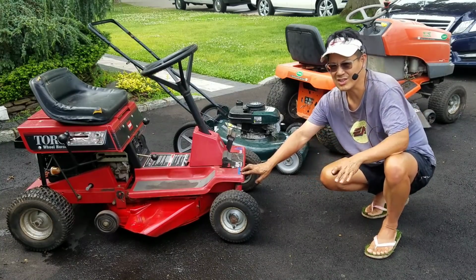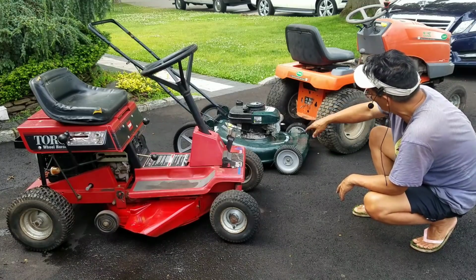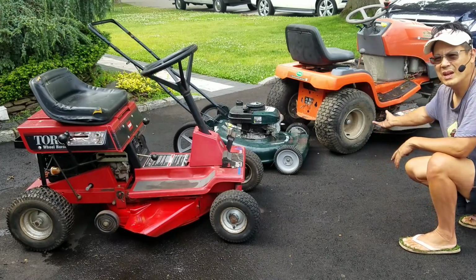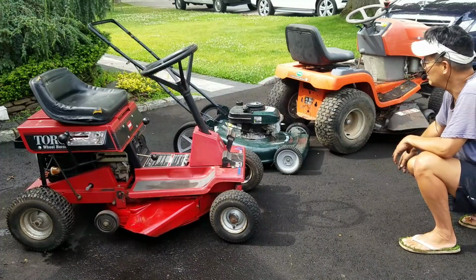A whole lot of stuff tomorrow, getting a dipstick and a cap for this lawnmower here, and then picking up the Scotts, which I think may not take too long to get going. So kind of looking forward to that too.